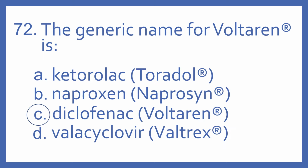And the answer is C. Diclofenac. Diclofenac is the generic name for Voltaren. Ketorolac is the generic name for Toradol. Naproxen is the generic name for Naprosyn, and all three of those are NSAIDs for pain and inflammation. And Valacyclovir is the generic name for Valtrex, which is an antiviral.